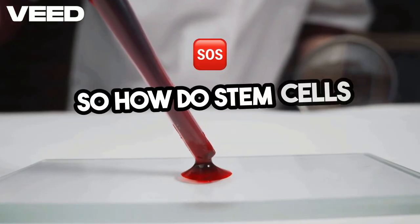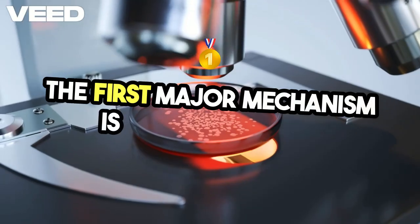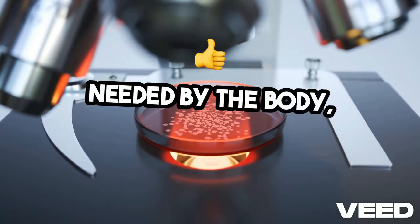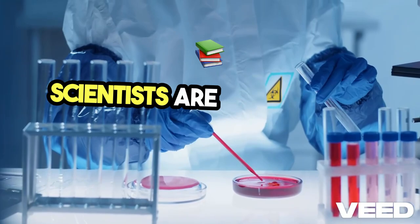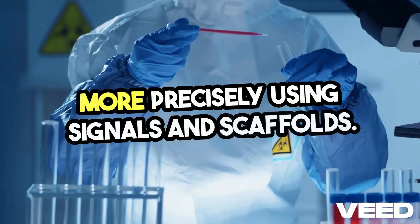So, how do stem cells actually help in healing? The first major mechanism is differentiation. Stem cells can transform into specific cell types needed by the body, like neurons for the brain or cardiomyocytes for the heart. Scientists are learning to guide this process more precisely using signals and scaffolds.